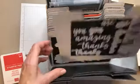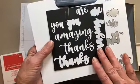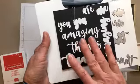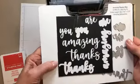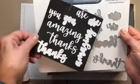So I'll just flip here. I want to show you what I do with them. With my die sets, I do a trial. So I cut out usually white and put it on black so I can see what the shapes are actually going to look like. And then I paper clip that there so it's handy.